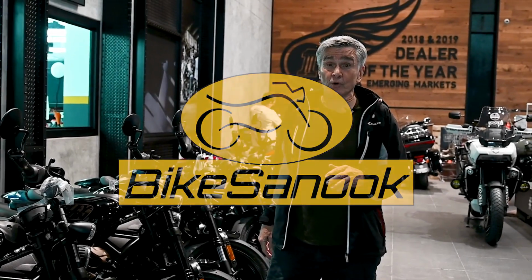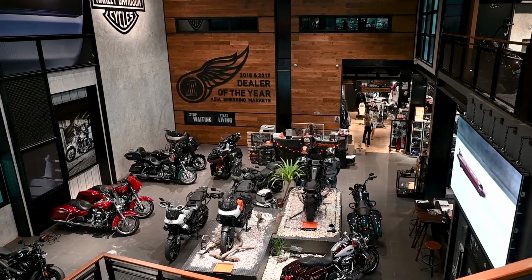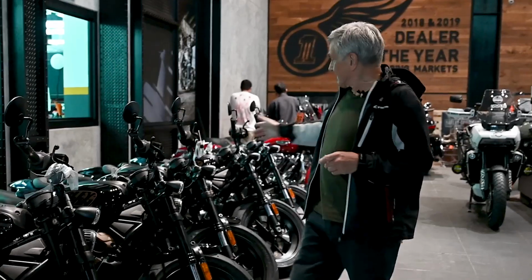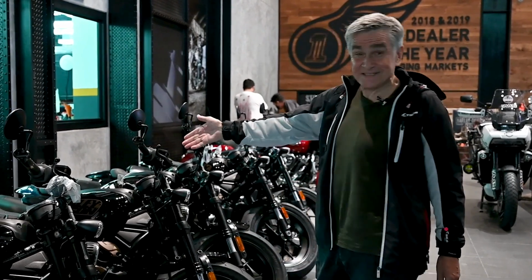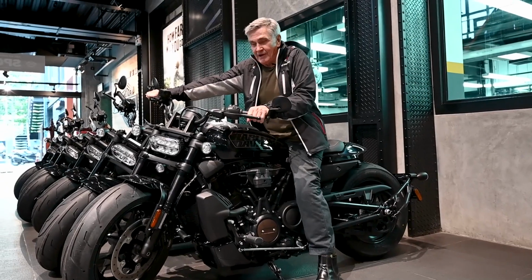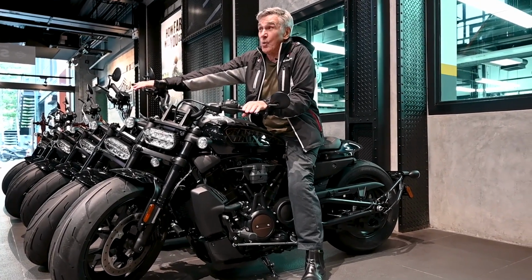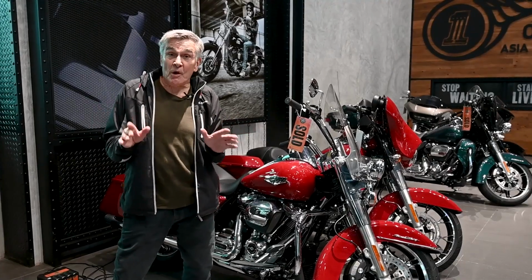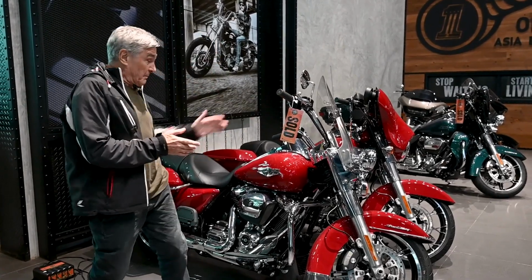I'm Johnny BikeSanook here at the AAS Harley-Davidson Bangkok on Vipavadi Rangsit. Let's look at the bikes here. Whoa. This is the new Sportster S 1250 Revolution Max again. And it fits me so nicely. I feel like Marlon Brando or Steve McQueen. And what would a proper Harley-Davidson showroom be without the big bikes?